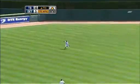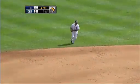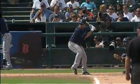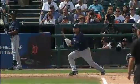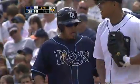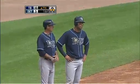In the air to center field, sinking. Granderson plays it on a hop. It's another hit for the Rays. Navarro has his second hit today. Well, sometimes when you have a little bit of an injury, you got to smooth things out, and that's exactly what he did. That swing was much more under control. First and third, and 12 hits for Tampa.